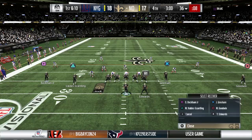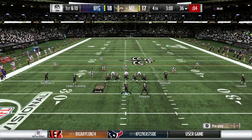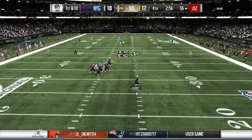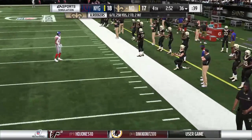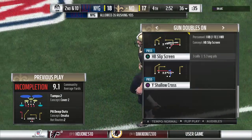Here we go. 58. Hey, check 26. They fake the give. Now Rodgers escaping the pressure right, and he just gets rid of it. Throws it away. A wise move there. Looked like nobody open. Now second down.